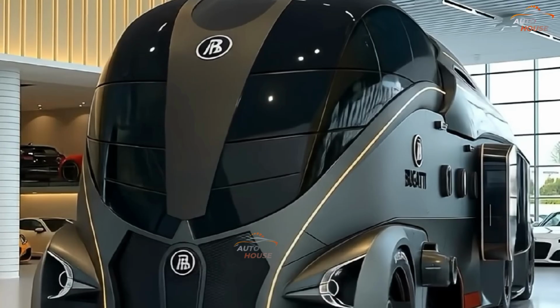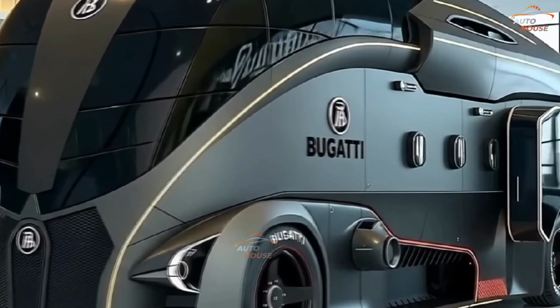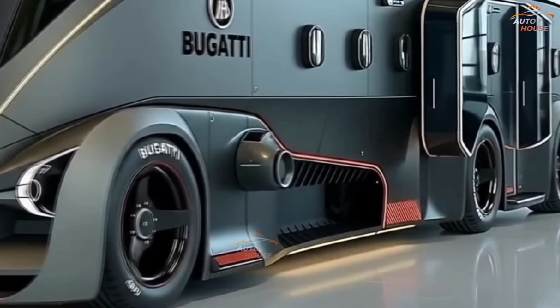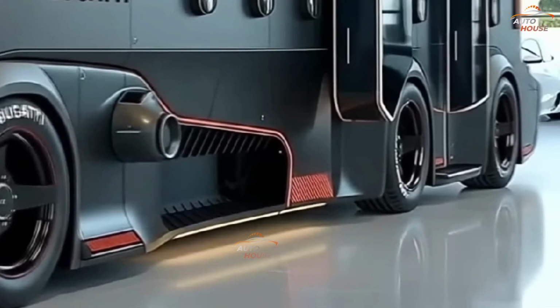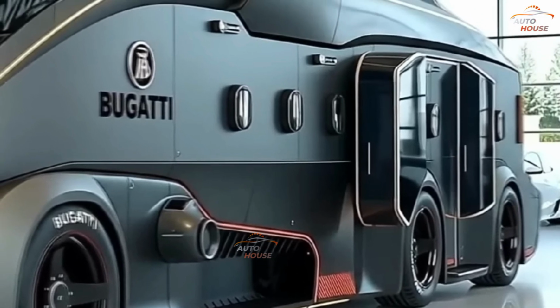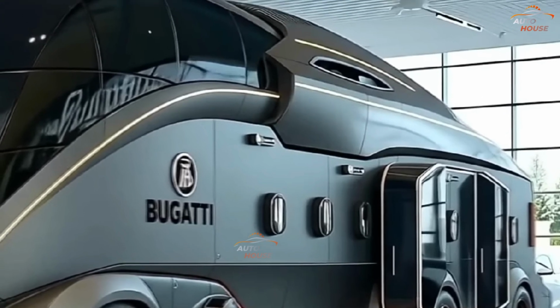What makes the Bugatti Motorhome truly elite is its technology. Features include facial recognition entry, solar-integrated roof panels, a 360-degree security system, and an automated leveling system. You also get onboard AI management for utilities and smart home style voice control for lighting, media, and climate.